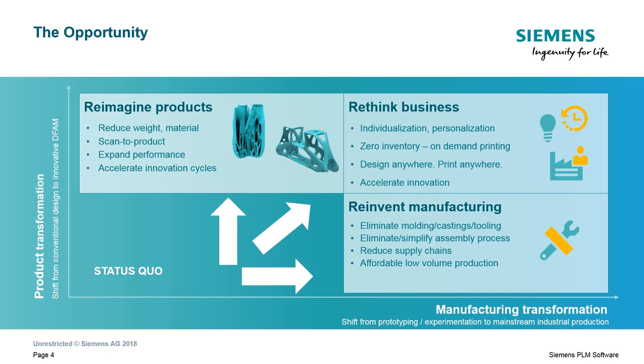So as we think about the opportunity with additive manufacturing, we think about that taking several forms. We believe that companies who adopt additive manufacturing have this opportunity to reimagine their products, reinvent their manufacturing, and rethink how they do business. So on the design side, what we're seeing is a need for companies to reimagine their products for this new additive manufacturing technology. And this means not just modifying an existing design so that it prints properly, but actually rethinking a part, redesigning it from the ground up to take advantage of the capabilities that additive manufacturing brings to the table.